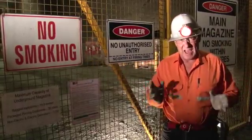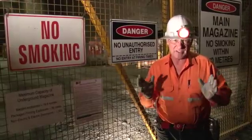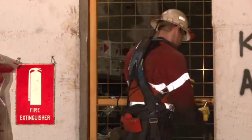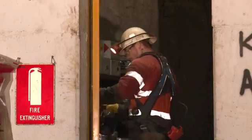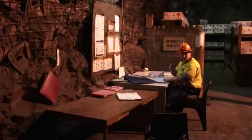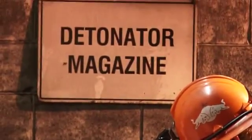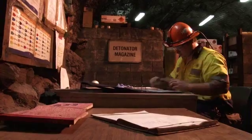Even though explosives are hazardous, if stored, handled, transported and used correctly, they are safe. Explosives must always be stored in authorised areas. The different classes of explosives should be separated by physical barriers. For example, the detonator must not be stored with the boosters, packaged or bulk explosives.